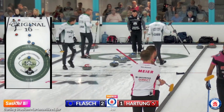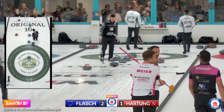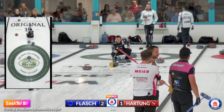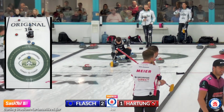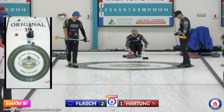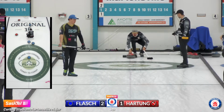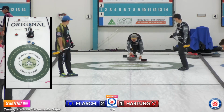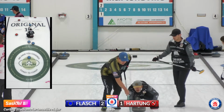those 2 guards touching the center line are in enough of a lineup with the way this Hartung team can play run backs. You'd hate to leave them that, but by bringing it in tighter, might have given them a better opportunity to run back all 3 of them, see if he can get that stone off the top of the 4-foot. Tyler Hartung.